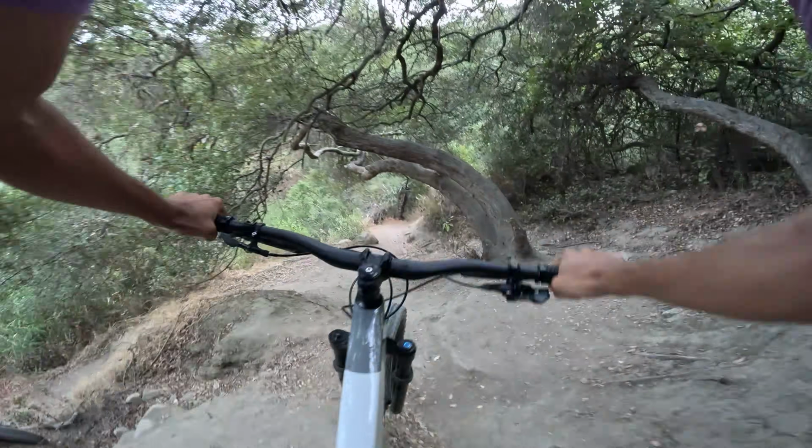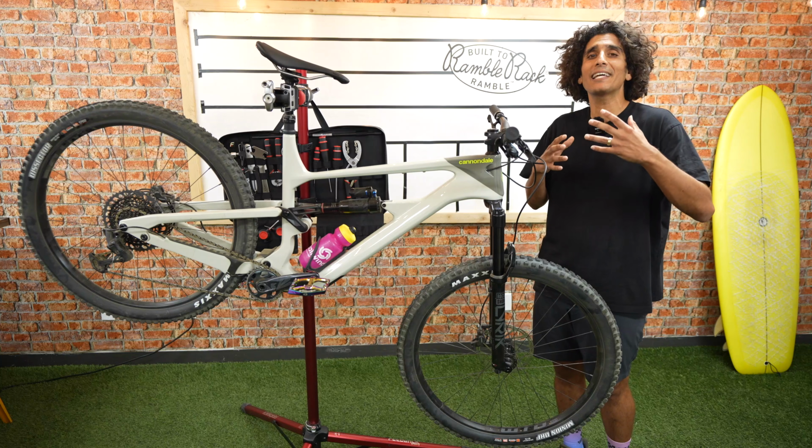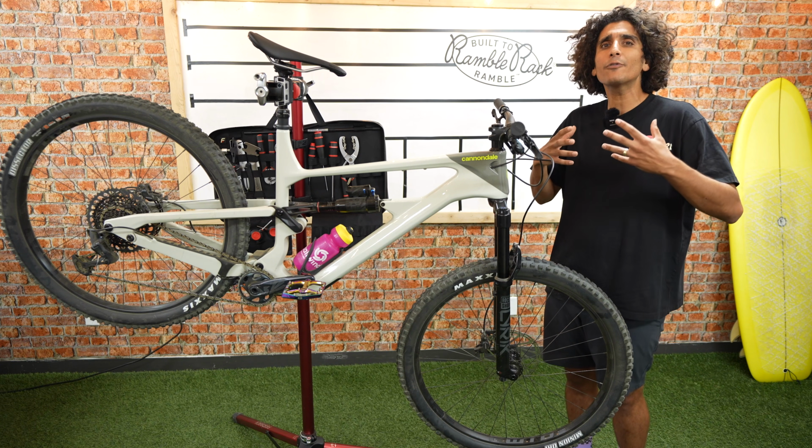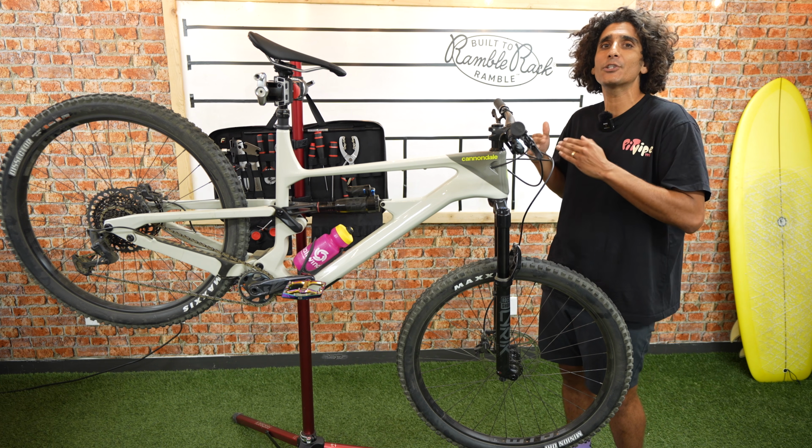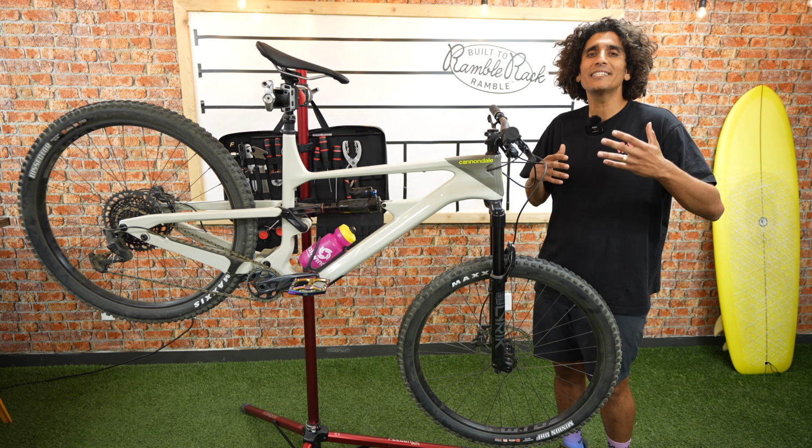However, this bike having a little bit of a slacker head angle but still retaining a slightly higher stack height gives you a lot of control from the front end of the bike, and I feel like this bike would do amazing in desert terrain and any area that has prolonged steep technical sections.